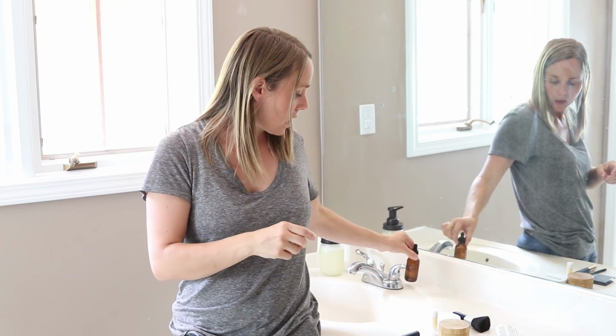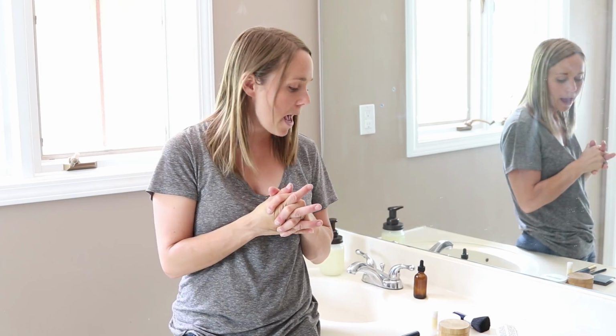And so this is a facial serum that I use, that I make. I have the recipe on my blog. I'll link it here. So that just stays on my sink counter right here, because if it doesn't, I will forget to use it. I try to use this daily, just at nighttime before I go to bed.